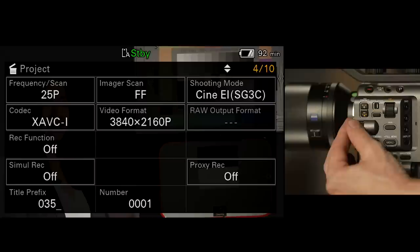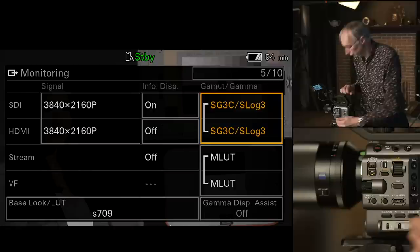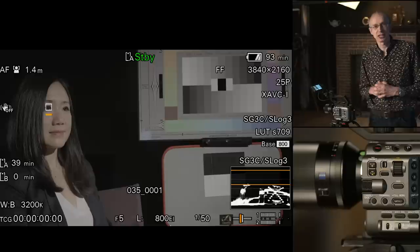Now, coming back to the lookup tables. If I touch the menu button to bring up the status pages and I go to status page 5, we can turn our lookup tables on and off. And you can see that currently we're outputting in UHD, but if I touch here, I can turn the lookup tables off. And then now there's no lookup table on the output, and what you're seeing is the log that the camera would record on the output.